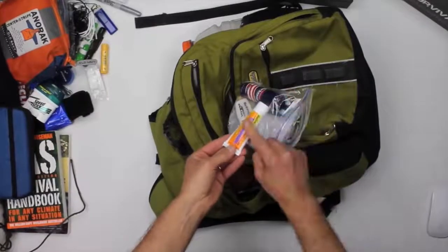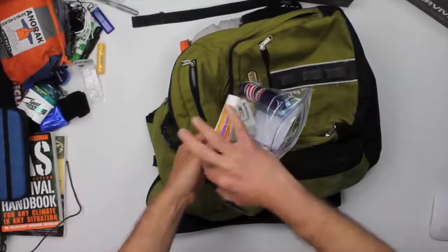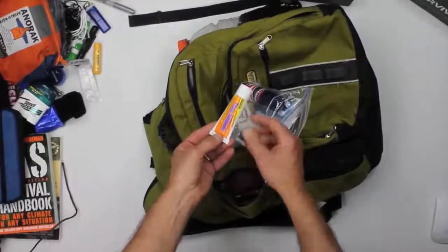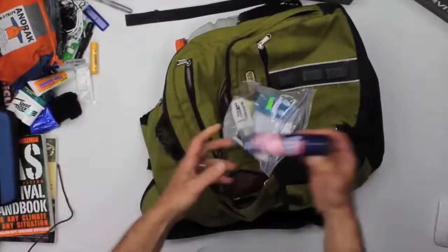Triple antibiotic. This stuff will actually burn and increase the burn time of cotton balls and tinder, things like that. Plus it's triple antibiotic cream. If you go anywhere, you should have this stuff because it'll keep you from getting infections.